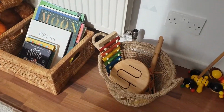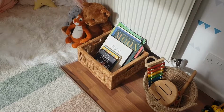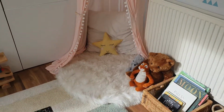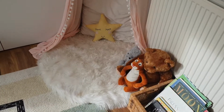And then over here we've got a little basket of instruments, which I tend to move around if they get in the way, or she's not playing with them, I'll just put them somewhere else, so she's got a bit more space. So yeah, a nice comfy reading area or quiet area, I think super important in a play space, or anywhere in the home really, just somewhere that they can go.